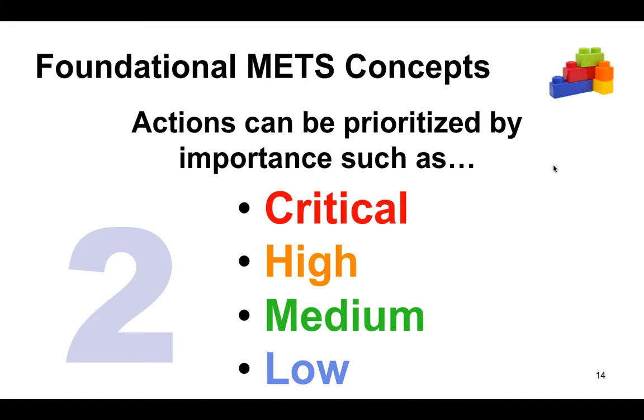All right, so the second foundational concept is all about prioritization. We prioritize things all day long, if you think about it. And we know that actions can be prioritized, from things that are the most important all the way to things that are least important. You and I do this all day long. So let's use the following things to identify importance. These 4 categories you see on the screen: critical importance, and then transitions to a high level importance. It's less than critical. Then we transition to medium importance, and last is the low importance.